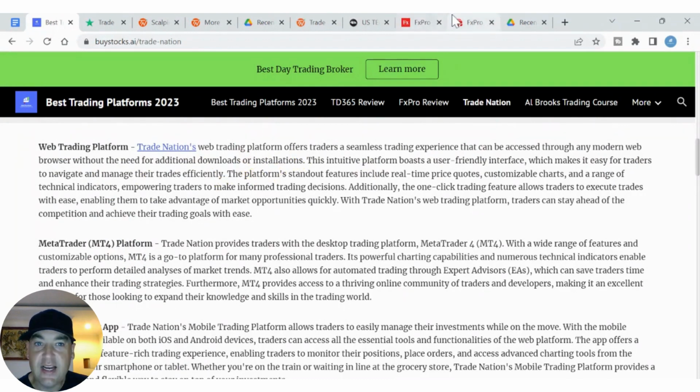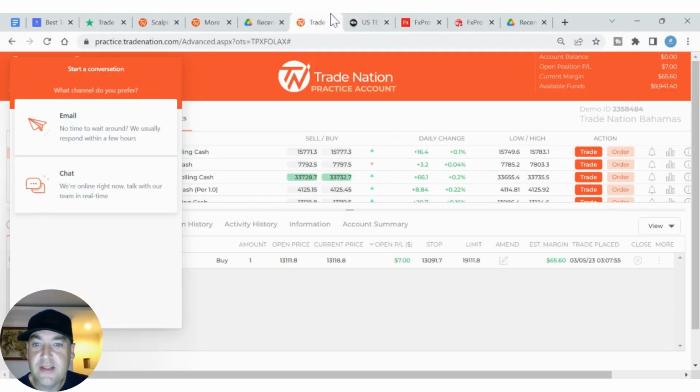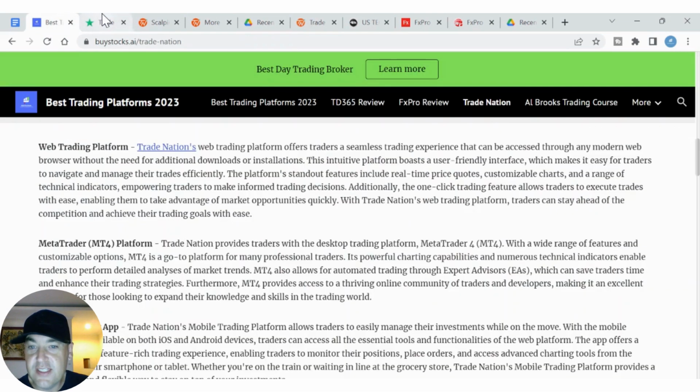So I just showed you that. It's very, very modern. There you go. Easy to use. Looks easy to use. The platform stands out with real-time price quotes, customizable charts, and a range of technical indicators. So even though it's simple to use, you do have features there, and one-click trading, etc. And you have lots of features there, and I'll show you that now.